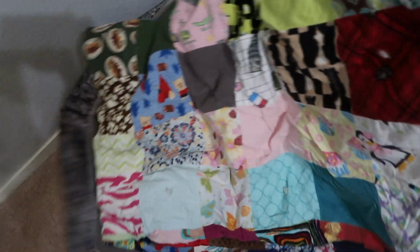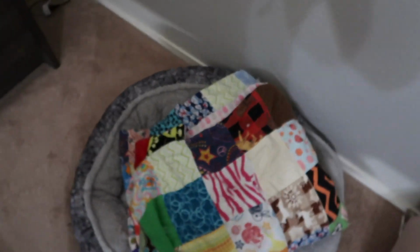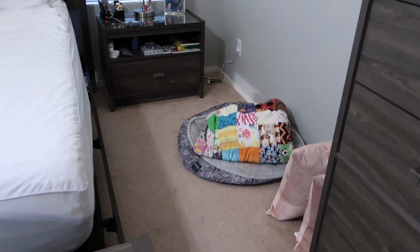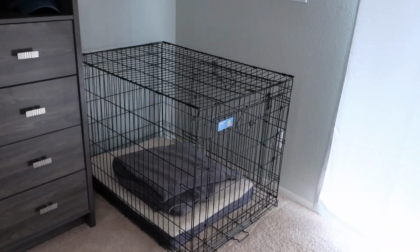This is just the thing I hate. It's the dog's bed, and this is a big blanket we put in there for him for it to be comfortable, but it just looks floppy and lazy. But I feel like you can't make it perfect when you got pets. I mean, this obviously is an eyesore.